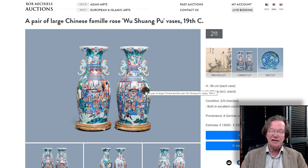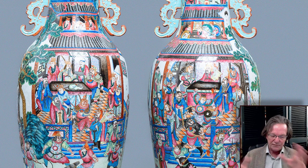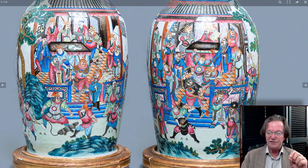And then over to this. This is a really interesting pair. If you're a buyer of 19th century high quality Famille Rose vases, we're all familiar with the Wu Shuang Pu vases. Those are the plates and dishes that have the individual figures telling a very old tale. There's a long story behind them, and they put their names on the porcelain identifying each of the characters. I looked at this initially and said, I've never seen this before, done in this style. And here are the figures. I've seen other vases with figures identified, but not Wu Shuang Pu.